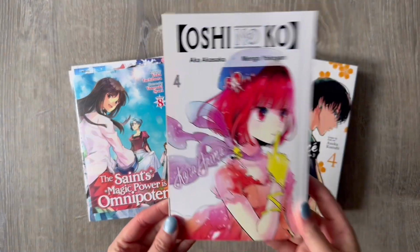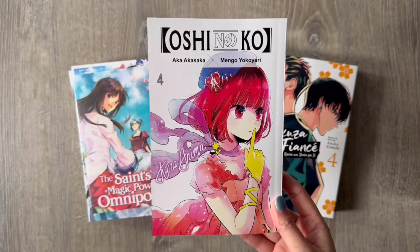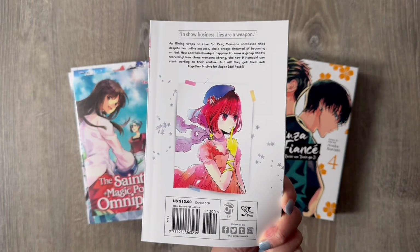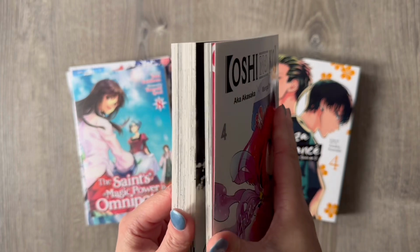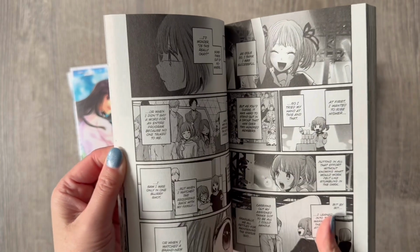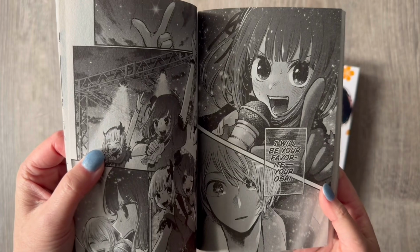So first we have Oshi No Ko Volume 4, and of course it has my favorite girl on the cover. This is Kana's cover, and very fitting as well because this is basically her arc. This is the lead up to the first B-Komachi concert, and very Kana-centric. We even have her very iconic panel right here.